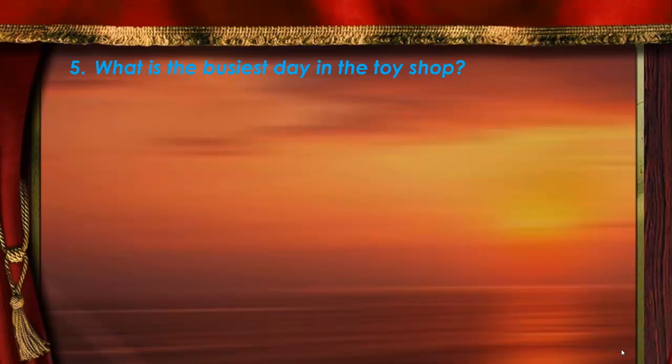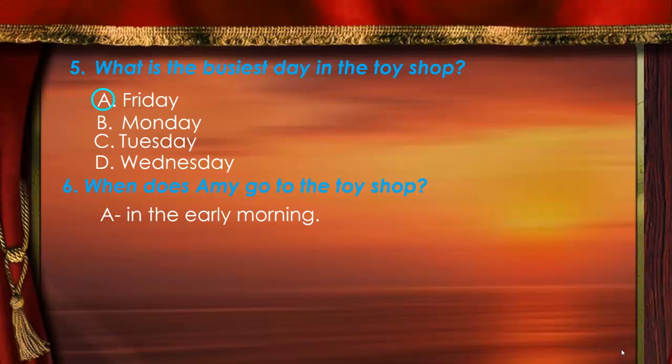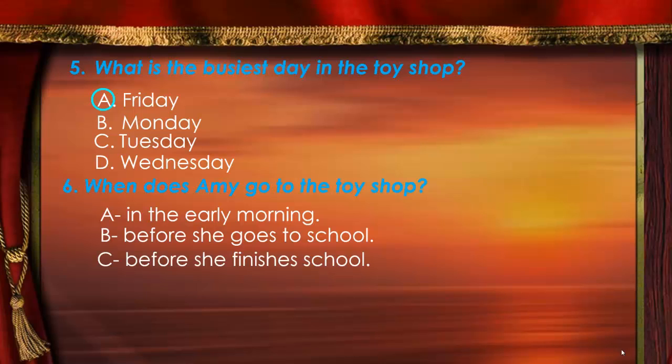So the comprehension question number 5 is, what is the busiest day in the toy shop? A. Friday, B. Monday, C. Tuesday, and D. Wednesday. The right answer is Friday. Question number 6. When does Amy go to the toy shop? A. In the early morning, B. Before she goes to school, C. Before she finishes school, and D. After she finishes school. The right answer is after she finishes school.